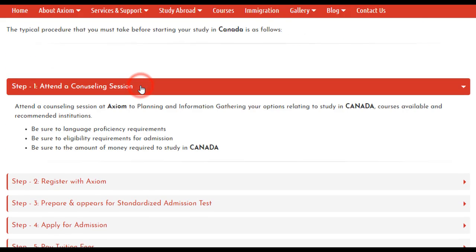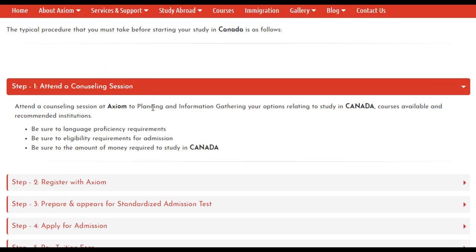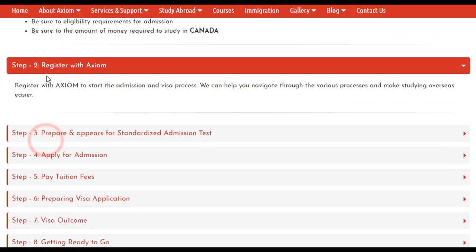Step-by-step guide to apply to study in Canada. Step 1. Attend a counseling session. Attend a counseling session at Axiom for planning and information gathering on your options relating to study in Canada, courses available and recommended institutions. Be sure to check language proficiency requirements, eligibility requirements for admission, and the amount of money required to study in Canada.